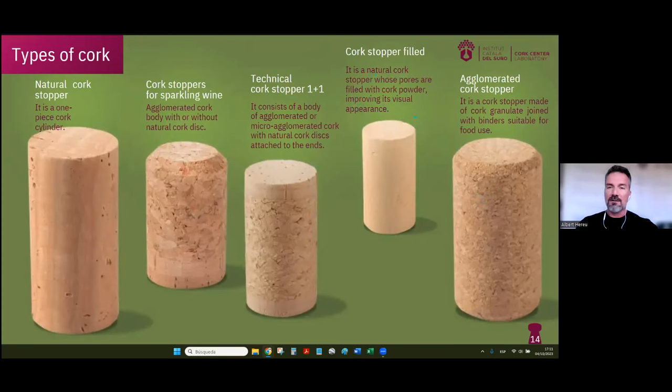This is a filled cork. The filled cork is still a natural stopper, improved with a layer of cork powder to cover imperfections. The 1+1 stopper uses two natural discs at the top and at the bottom, as well as cork granules in the middle from crushing remains of the manufacture of natural cork stoppers.